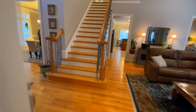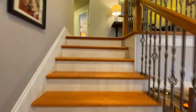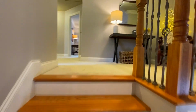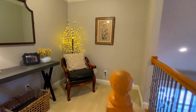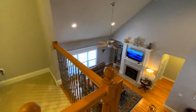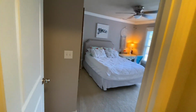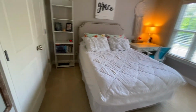And then I will take you upstairs, where you find you have a little loft. This would be a good little nook for maybe a desk to overlook this beautiful living area. So up here you have 3 bedrooms and 2 bathrooms. Another large bedroom. That's a queen size bed right there.